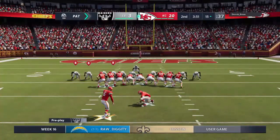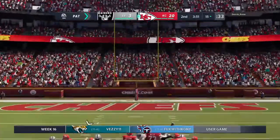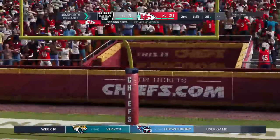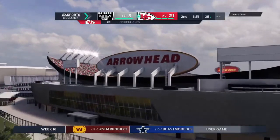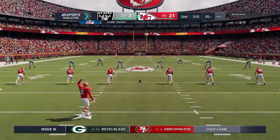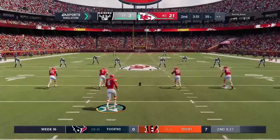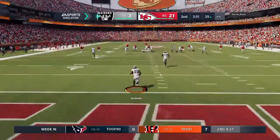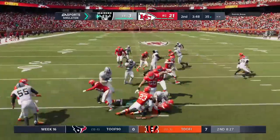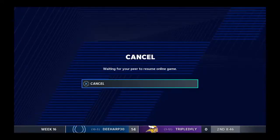Extra point attempt here still to come. And it's 21-3. Set now to kick this one away, and off it goes. Fielded near the back of the end zone. And that decision to bring it out ends up not being a good one. Costs him about 5 yards as he's tackled at the 20.